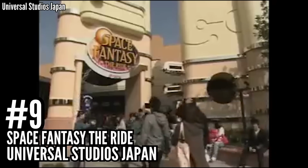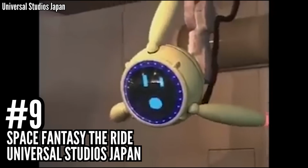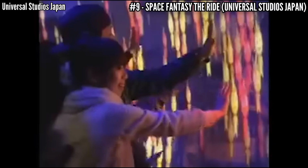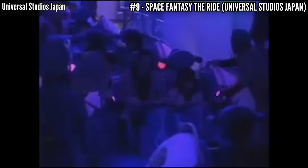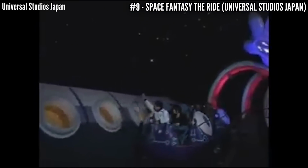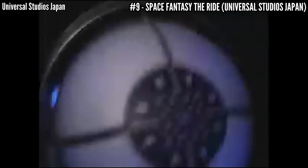Number 9, Space Fantasy the Ride at Universal Studios Japan. This has gone through a bunch of different themes since it opened in 2010, featuring different VR experiences. But in the end, it's a Mack Spinner, using 4-car trains, going into a custom layout, 62 feet tall and 1,900 feet of track.